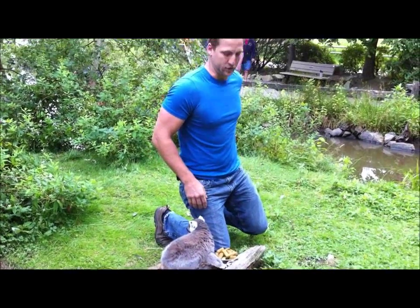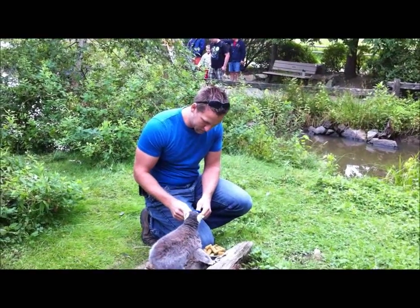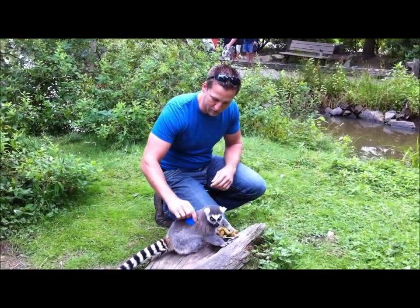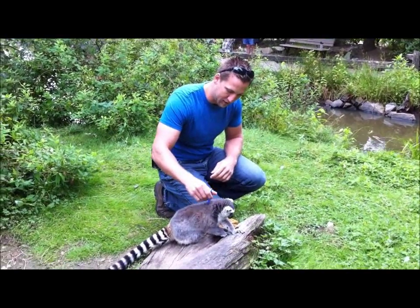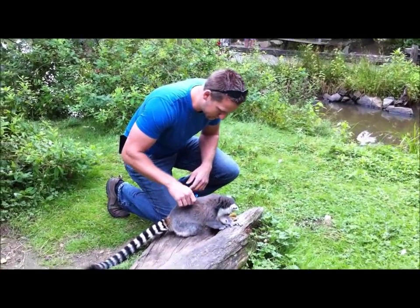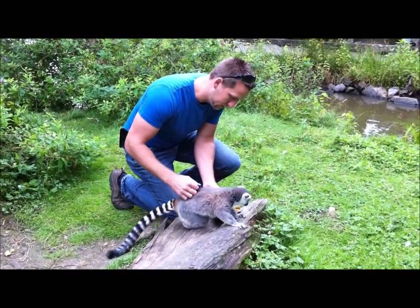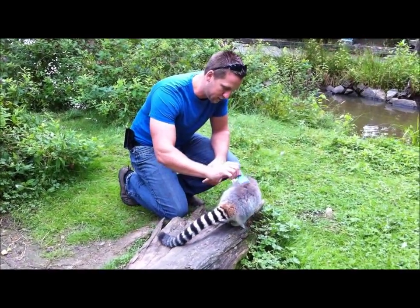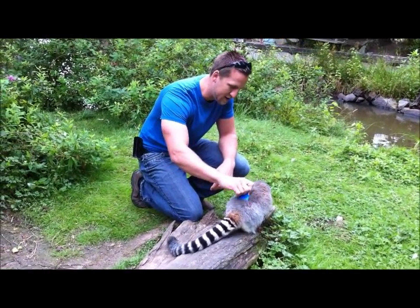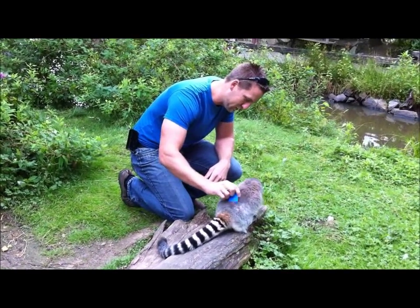We've got a special treat for him today. His brush. You know what this is? Yeah. Now this was Mac's favorite thing, to sit down and get groomed. If he can, we'll get him to put his armpits up for me here. He doesn't want his armpits. He wants to eat, but at the same time he wants to be groomed, so he's confused.